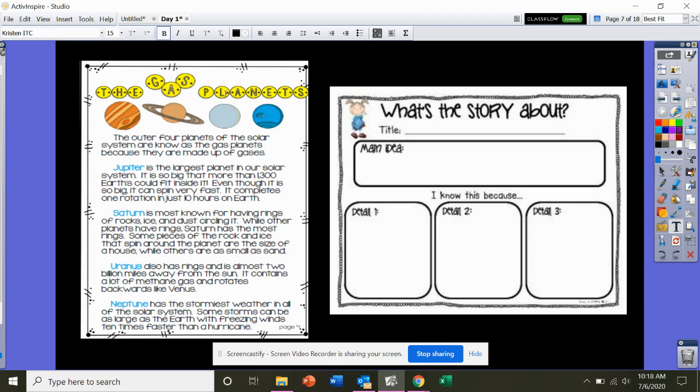Next one is Uranus, which is right here. Uranus also has rings and is almost 2 billion miles away from the sun. It contains a lot of methane gas and rotates backwards like Venus. So it's going around the sun backwards. Every other planet is going one way. Venus and Uranus are going the opposite way around the sun.